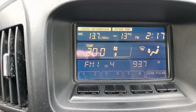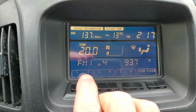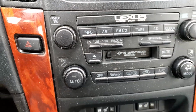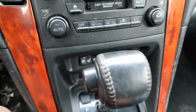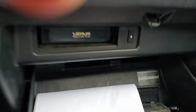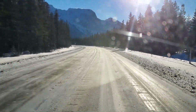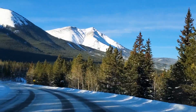Here's your infotainment system. Outside temp, time, your MPG, your radio. It's also got a CD player and a tape deck, of course, and the sound system in here is amazing. It's really awesome. There's your heated seats down here. It's got a 6 CD changer in the glove box. So this is a 2003. It was probably bought in 2002, so it's approaching 20 years old.